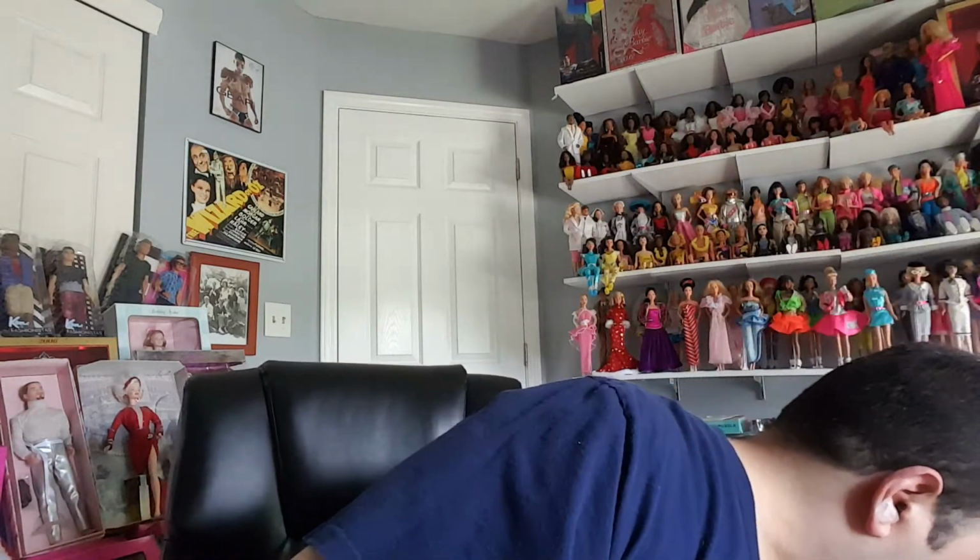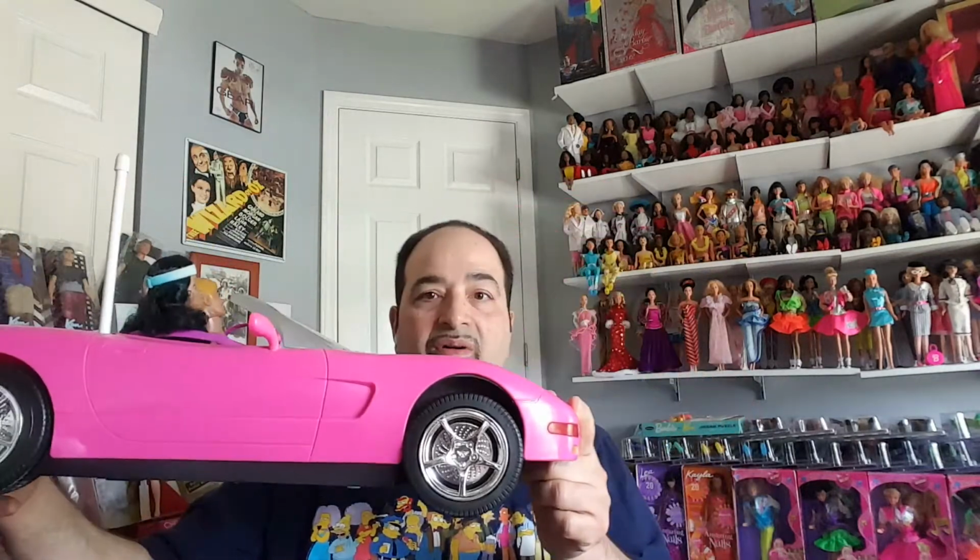And then this last one I'm going to show you today. This is a heavy vehicle, by the way. And I went ahead and put the seatbelts on for these guys, but they're not on very tightly. This is also a Corvette. It's a pink Corvette.